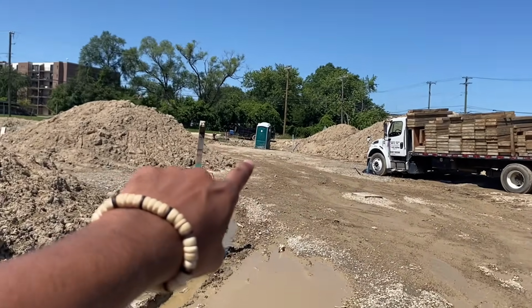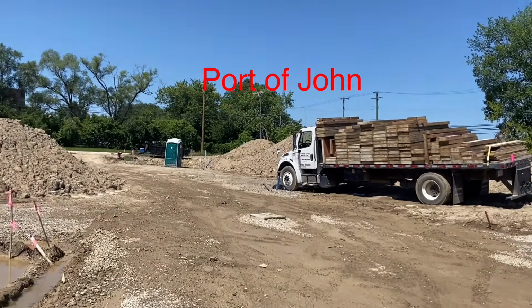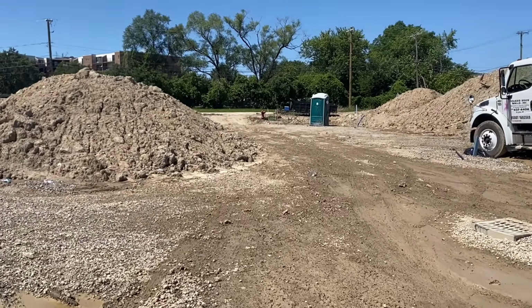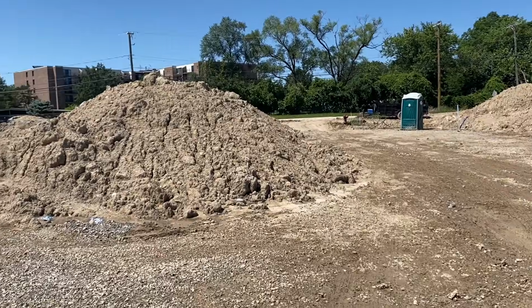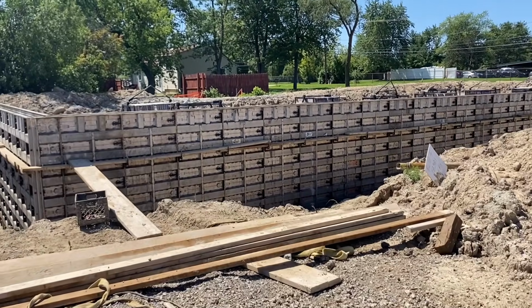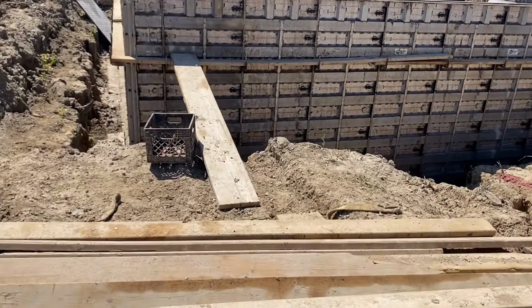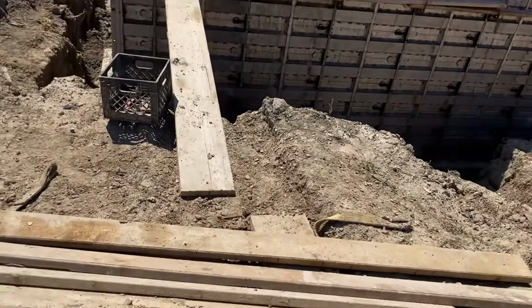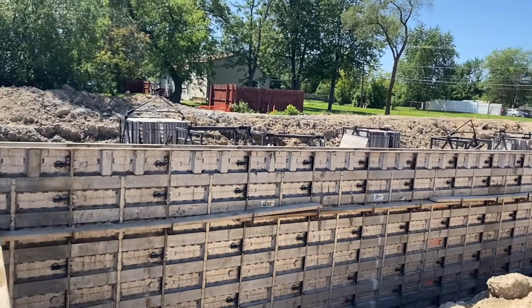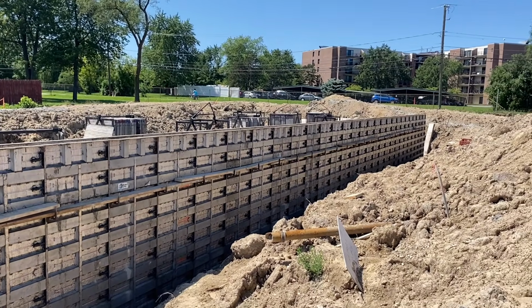That's a Port-a-John. It's a bathroom, that's what it's called. But yes, they always have a portable bathroom on the site. You can't just go in the corner and do your work. That's not allowed here. But yes, all right, I don't think I'm going to go in there. That would be an OSHA violation. OSHA is the Occupational Safety and Health Administration.